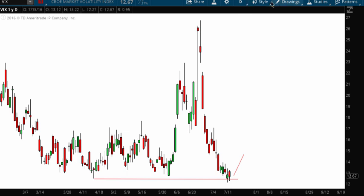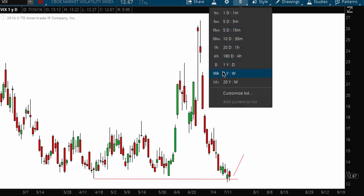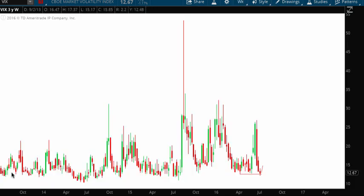I believe that the VIX will bounce up from that support level. If I go back and look at a weekly chart on this, you'll see that we are on 3-year lows. I mean, look at that. This is just an amazing display of how technical the markets really are. And whenever we get down to these lows, right around $10 to $12, that generally signals a market top.